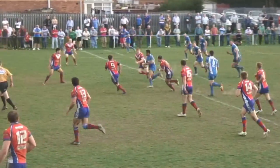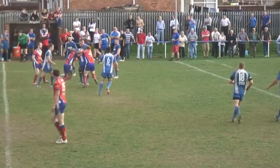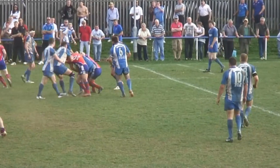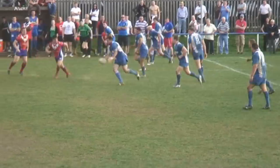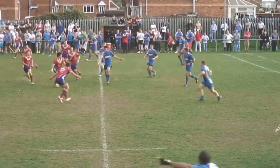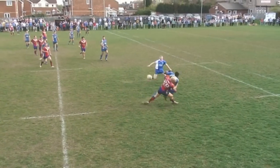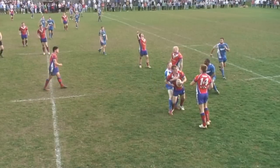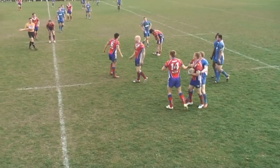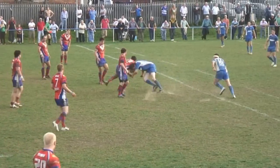Milner gets it away to Henry. He's a danger man. Oh, great work from Sutton. And Jones threatens to kick, and then he does kick. Well, watch that, it's gone backwards. Charleston come up with it. Charleston ball, knock on. Come on, Presley, get that whistle to the mouth.